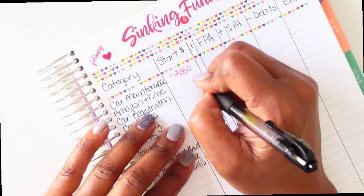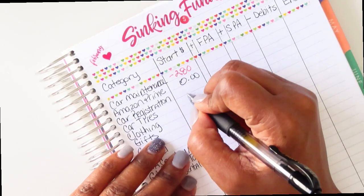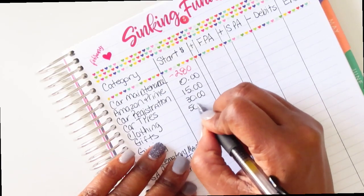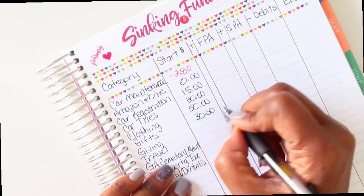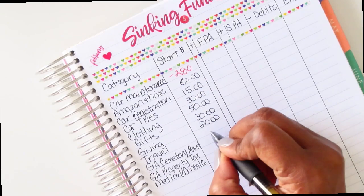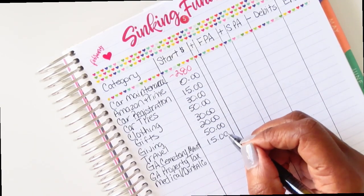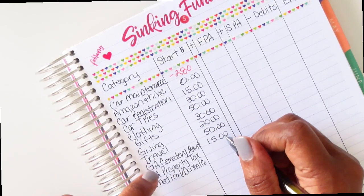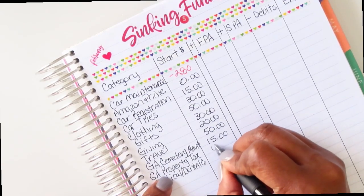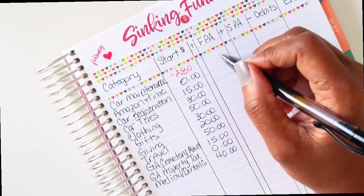So I'm not putting anything in Prime right now. And car registration is, I have a balance of $15 from last month, 30 for my tires, 50 for clothing, 30 for gifts, 20 for giving, 50 for travel, 15 on the plot. And I'm only doing this for 6 months because then I'll have enough for what I need to pay on the maintenance. And then nothing on here because once this is done, then I'll start the sinking fund for here. And then 40 for medical dental, which is, I'm gonna be using that really soon because I have to go to the dentist.